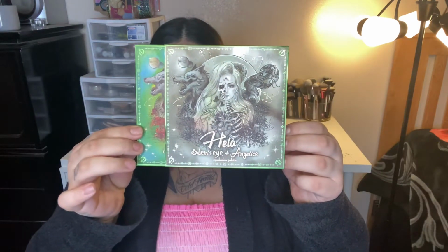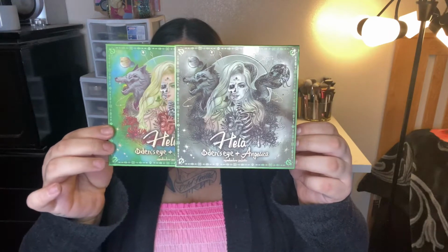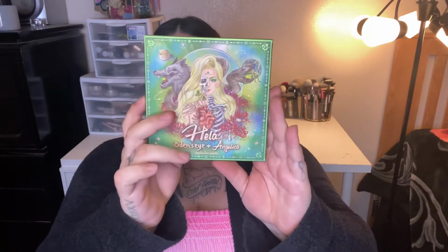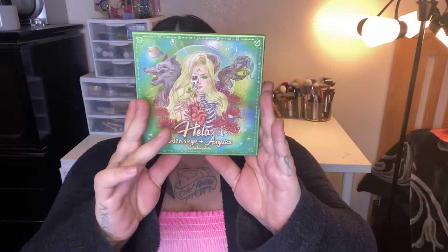Check this out. This is the best part of the packaging, I think. It is so beautiful. Look at that. You have the sleeve, which is black and gray, and then the actual packaging has color. It's the exact same thing as the sleeve, just color.